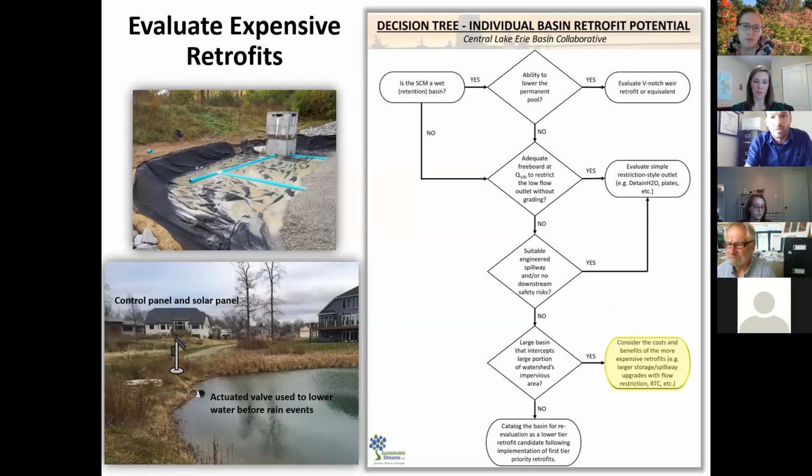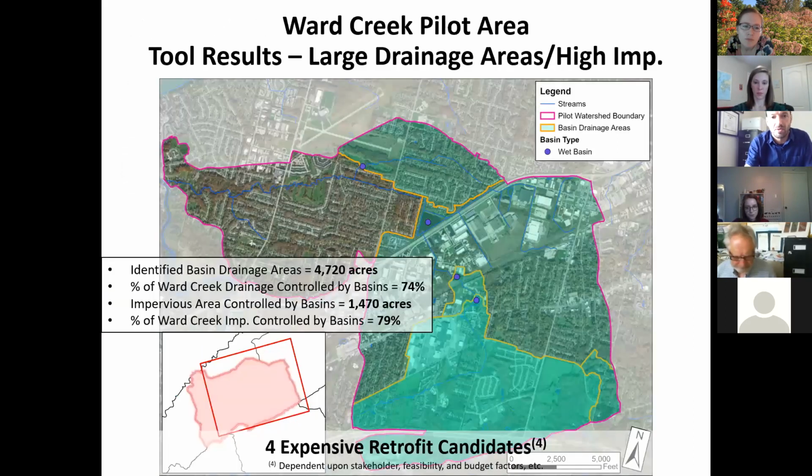evaluate whether any of them could be worth pursuing expensive retrofits, whether that's increased grading or increased storage by grading or real-time control. And we've got four that appear to drain a large enough area and a large enough imperviousness in a various part of the network that could be worth doing some more expensive retrofits.